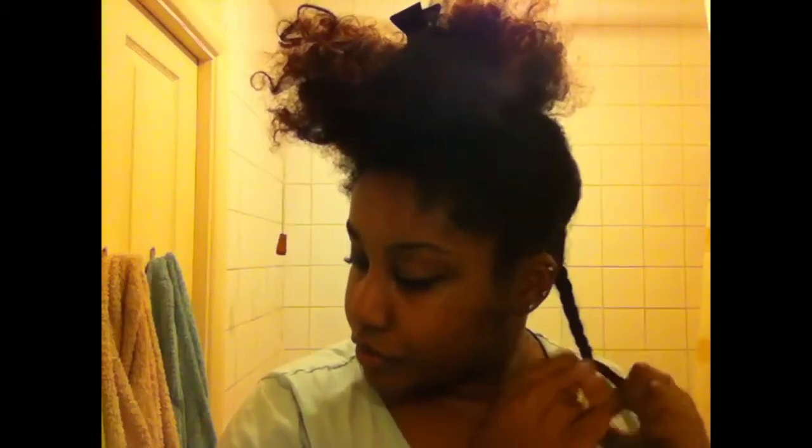So I'm just going to braid each section, and before I get to the end of the section I'm going to leave out about 1 to 2 inches of hair, because this is the section that I'm going to curl. So I'm going to curl it up with a perm rod.